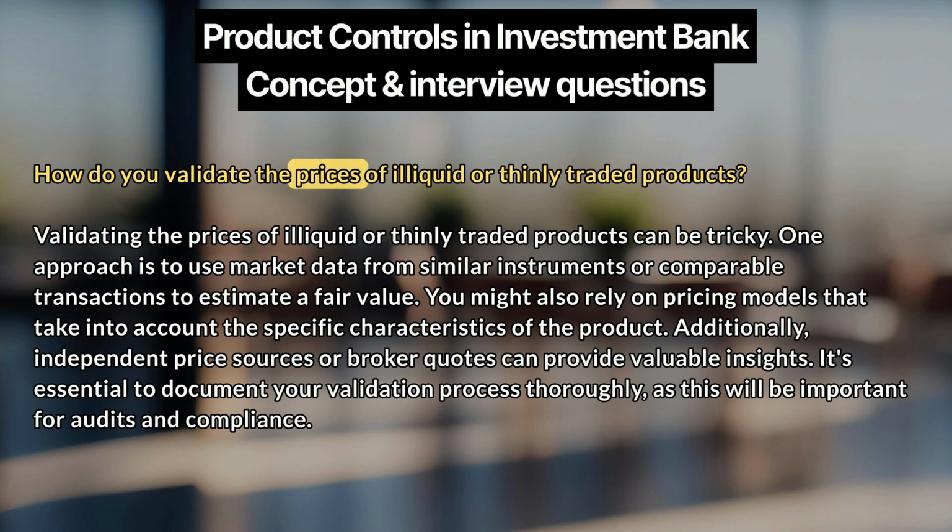How do you validate the prices of illiquid or thinly traded products? Validating the prices of illiquid or thinly traded products can be tricky. One approach is to use market data from similar instruments or comparable transactions to estimate a fair value. You might also rely on pricing models that take into account the specific characteristics of the product. Additionally, independent price sources or broker quotes can provide valuable insights. It's essential to document your validation process thoroughly, as this will be important for audits and compliance.